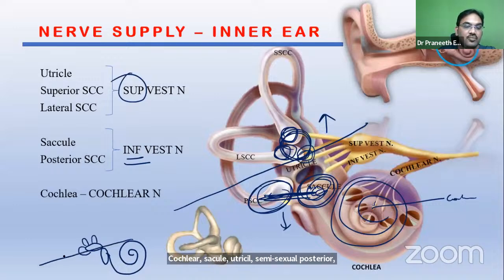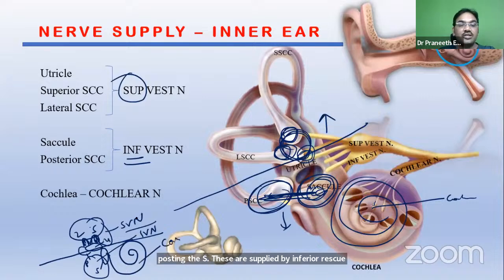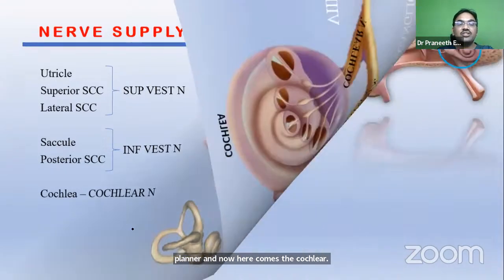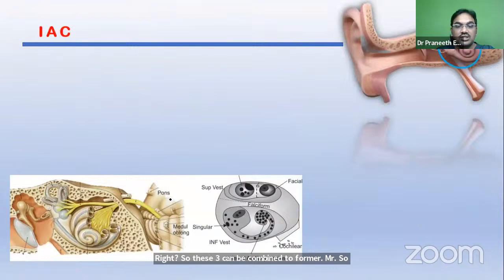So if I draw a line from here, what happens? The lateral semicircular canal, the superior semicircular canal, and also the utricle are supplied by the superior vestibular nerve. Your posterior semicircular canal and the saccule are supplied by the inferior vestibular nerve. And now here comes the cochlear nerve, right? So these three will combine to form the vestibulocochlear nerve, right? So you all know this.